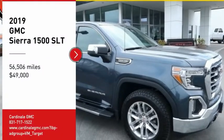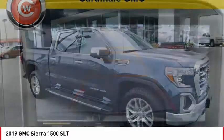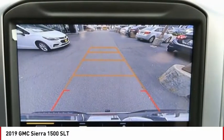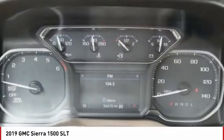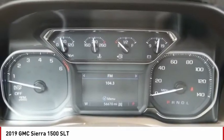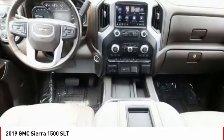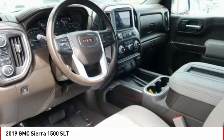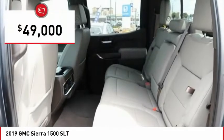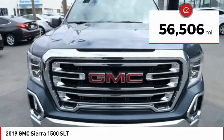Stop by and take a look at the 2019 Sierra 1500. The GMC Sierra is a full-size pickup with all the functionality you could expect. With multiple trim levels, the GMC Sierra provides a wide range of features for you to enjoy. Power and advanced technology can both be found in this fantastic truck and is priced below $50,000. This vehicle has less than 60,000 miles.